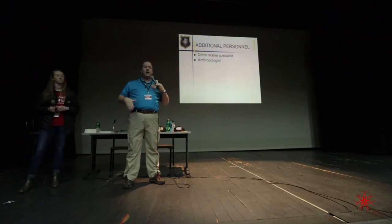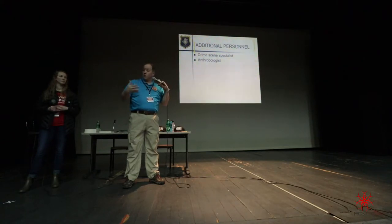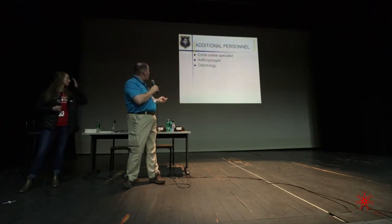Anthropologists. Sometimes we have skeletal remains, we have bones. If you work in the rural, does rural translate here? Is that a normal word for you guys? Out of the city? Sometimes you'll have animals that show up, like your dog shows up with a bone in its mouth. And it's hard to tell the femur from a deer from the femur of a human unless you really know a lot about bones. So we have anthropologists that we'll reach out to and show them photographs, let them look at bones and help us determine what we're looking at.